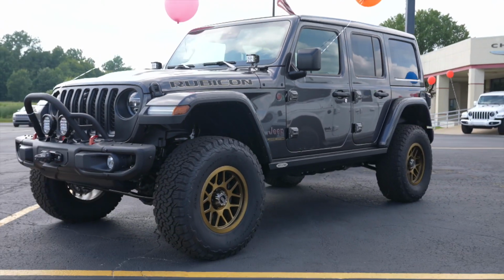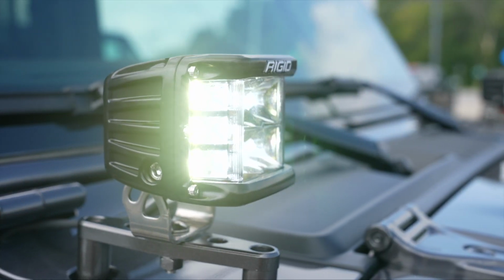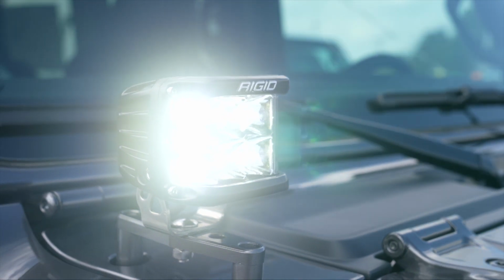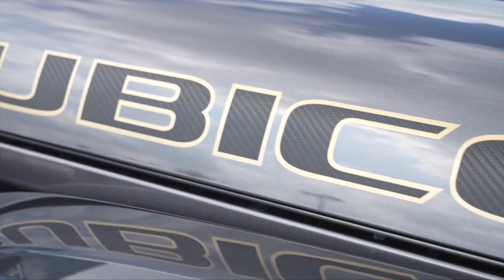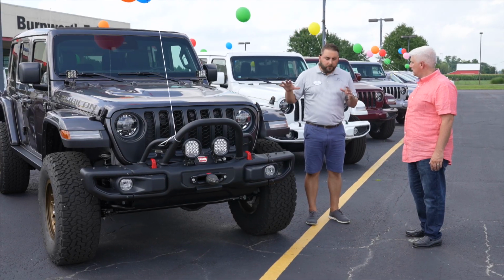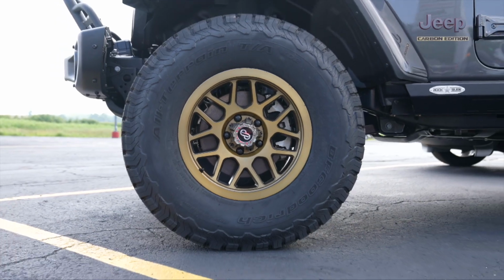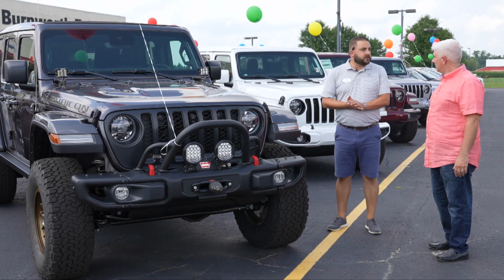Now, I'm seeing over your shoulder right now, we just wandered across this beast of a machine here. I mean, I saw the lights as soon as I walked up here. What is going on here? You know, one of the things that really sets us apart here, and we've kind of become a destination for Jeep guys and gals that love to have something a little different. You know, they want the big wheels, they want the big tires, the lift, the bars, the lights. We do it all. So whether you're looking for something stock or you're looking for the unusual guy on the lot, we really try to carry and accommodate to everybody.